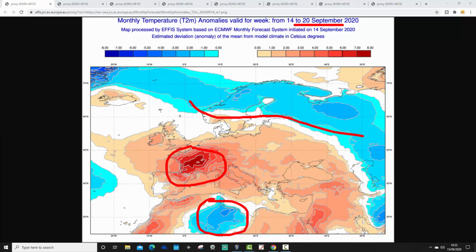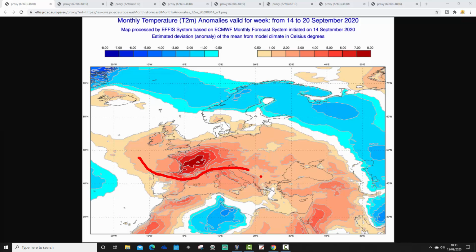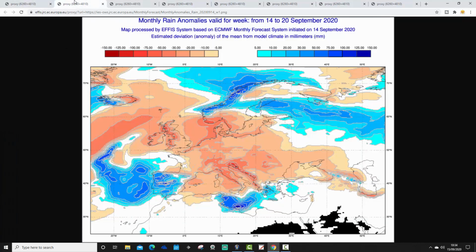That warmth does extend into the UK and Ireland as well, where you have temperatures around 2 to 3 degrees above average. On the eastern side of Europe, it's not as hot there, but even so, temperatures are still a bit above average at around 1 to 2 degrees warmer than normal. Down through the Mediterranean, most parts of the Med have above average temperatures, again particularly notably through the central part of the Med, where we're around 2 to 3 degrees above average as well. But it really is in the west of Europe, especially focused on France to the Low Countries to Western Germany, where the temperatures are very, very hot for the time of year during this week from the 14th to 20th of September.